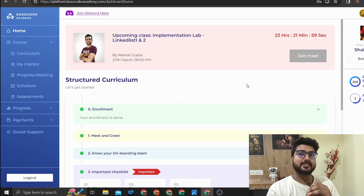And now let's take a deep dive into the inside of the course. Let's see what the course looks like from inside, what all things you get access to, and let's see what the portal has. So I have the course open for you right here. Let's see what's all in it, and let's see whether the course is worth it or not. So let's dive deep into it.